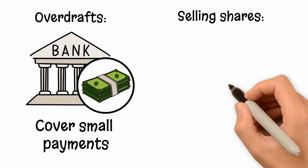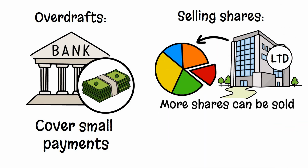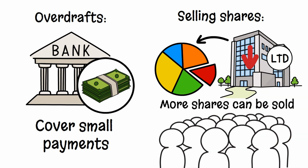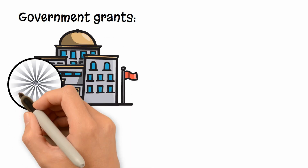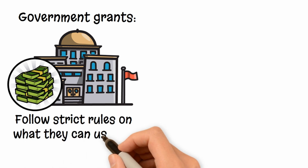If a business is a limited company, then more shares can be sold to raise finance, although the more shareholders there are, the less control the original owners will have. Some businesses could qualify for government grants, which they won't have to pay back, although they may have to follow strict rules on what they can use the money for.